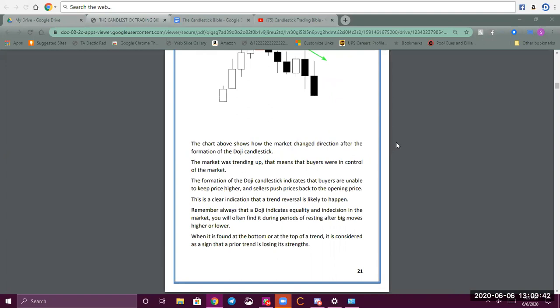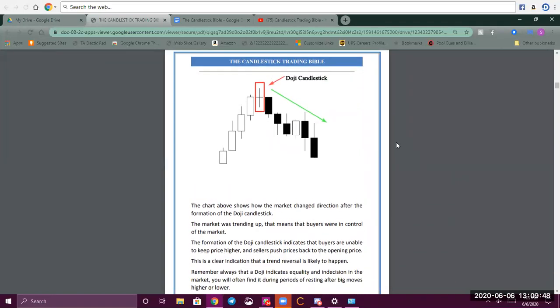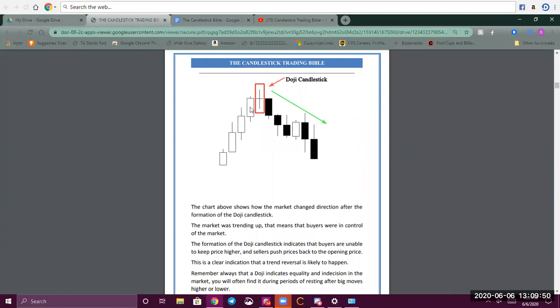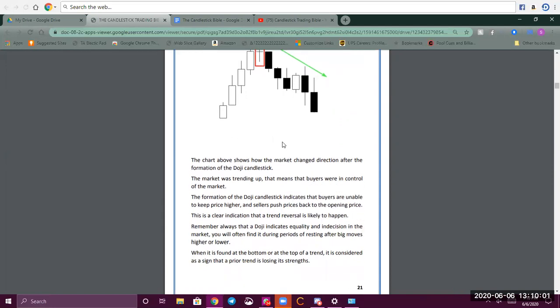All right, so we're going over the doji candlestick. The chart above shows how the market changed direction after the formation of a doji candlestick. As I'm going over these, it's really good to draw these in a notebook. So I have a notebook ready and just start drawing these formations. The market was trending up. That means that buyers were in control of the market. The formation of a doji candlestick indicates that buyers were unable to keep price going higher and sellers pushed prices back down to opening price.